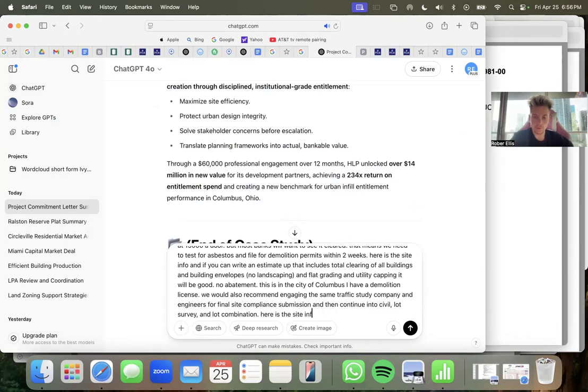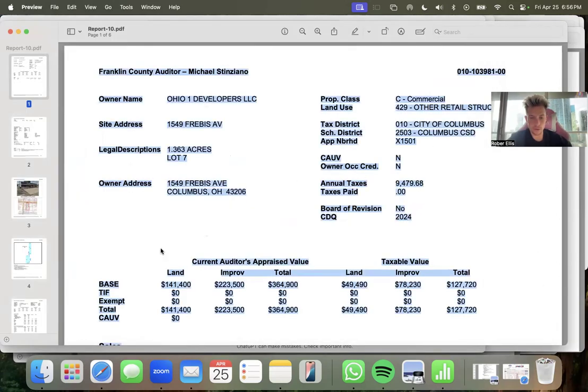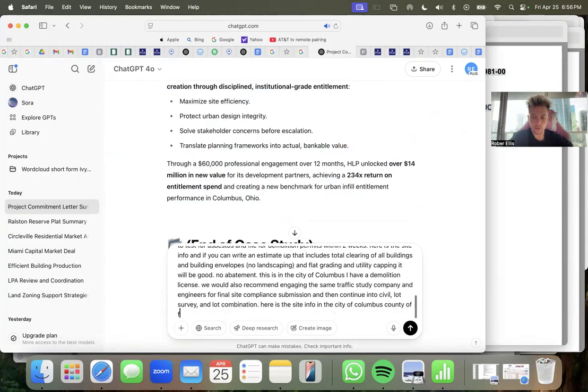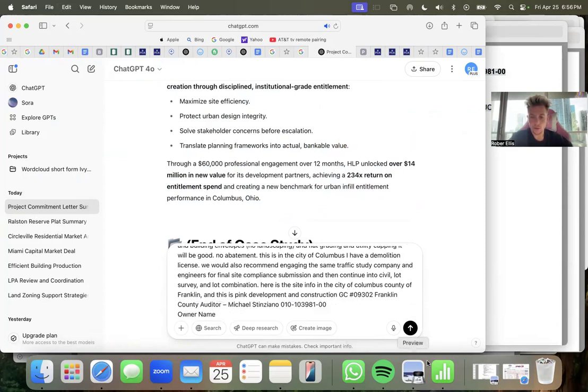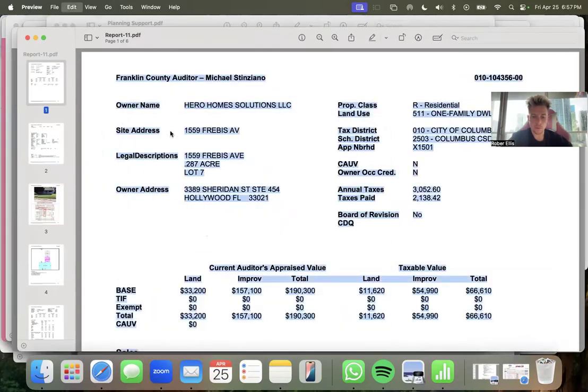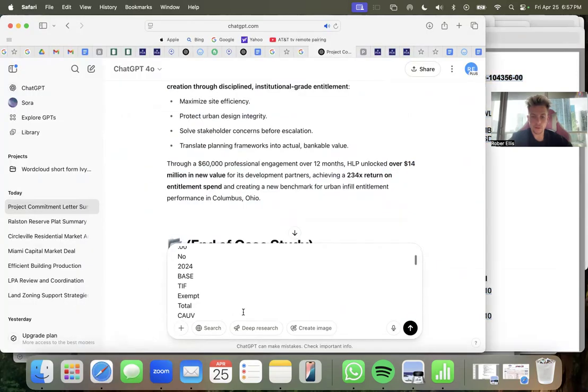Here is the site info. So this is kind of next steps. In the city of Columbus, County of Franklin. This is Pink Development Construction. GC number 09302. Okay, and then we pull the other one. That's report 10. We want report 11.